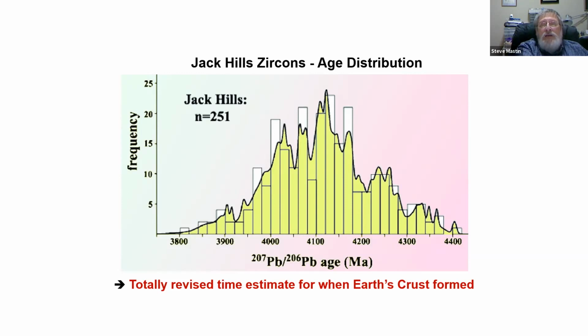This is a compilation of over 250 Jack Hills zircons and the age distribution. You can see essentially they're all from about 3.8 billion to about 4.4 billion years old. So this has totally revised the time estimate for when the Earth's crust formed, and our whole picture of how and when the Earth's crust formed.